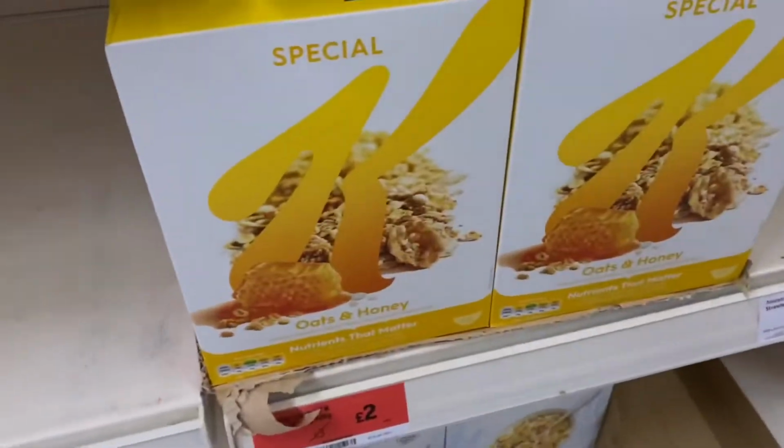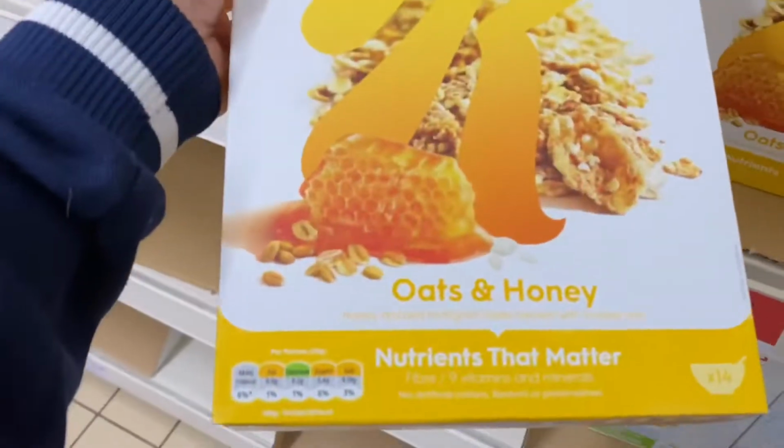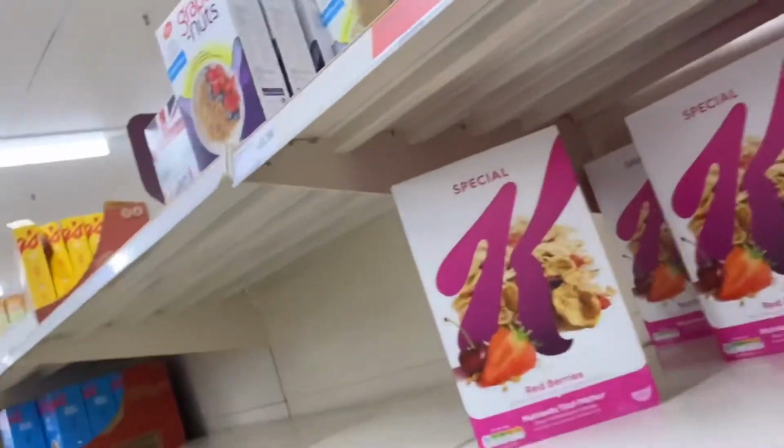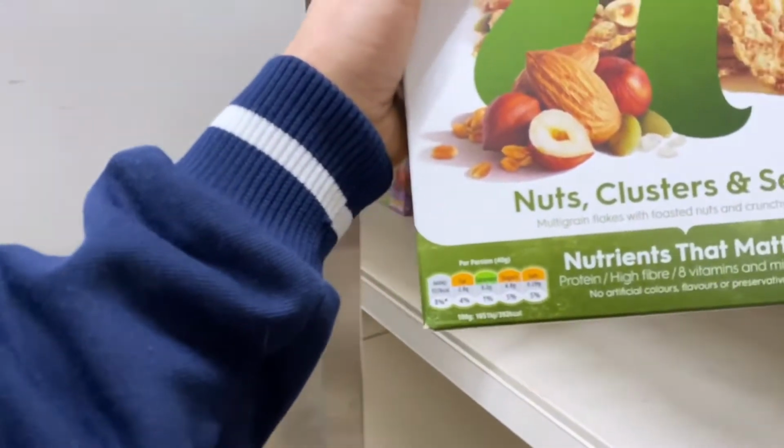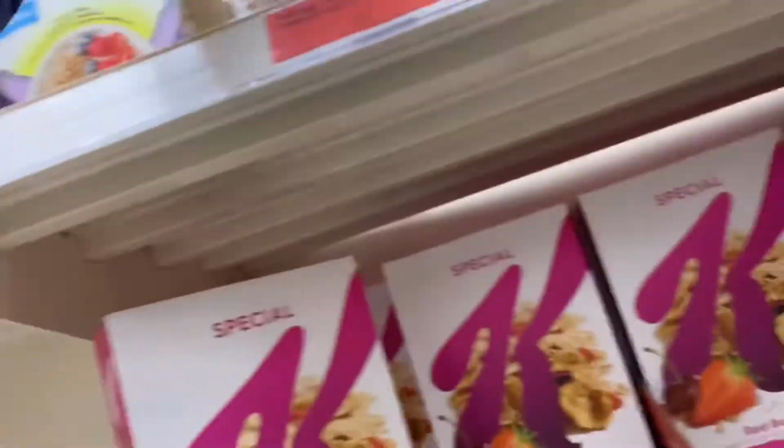Oh, that's the new one. Let's see the sugar. 5.5, not bad. I always go here to have a look. Protein one. 2.8. 40 grams, that's not a lot. You think it's a lot, but that's not.